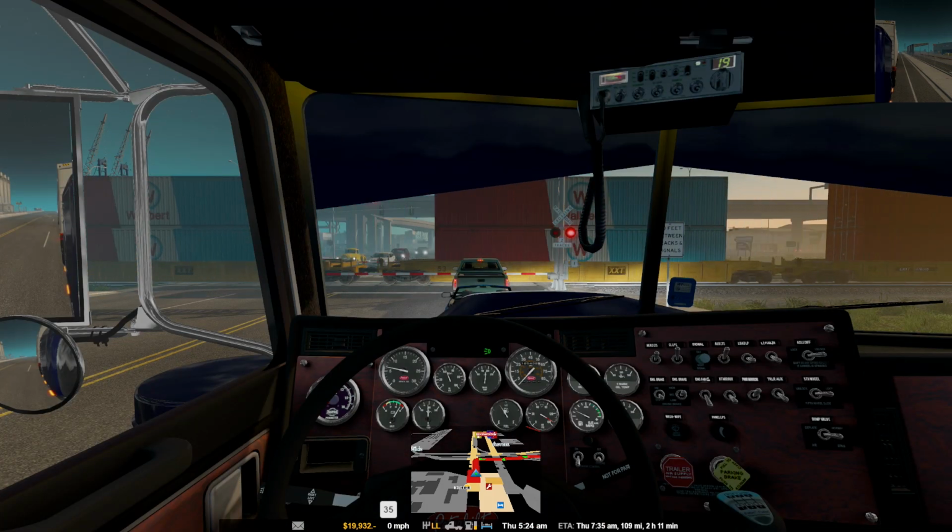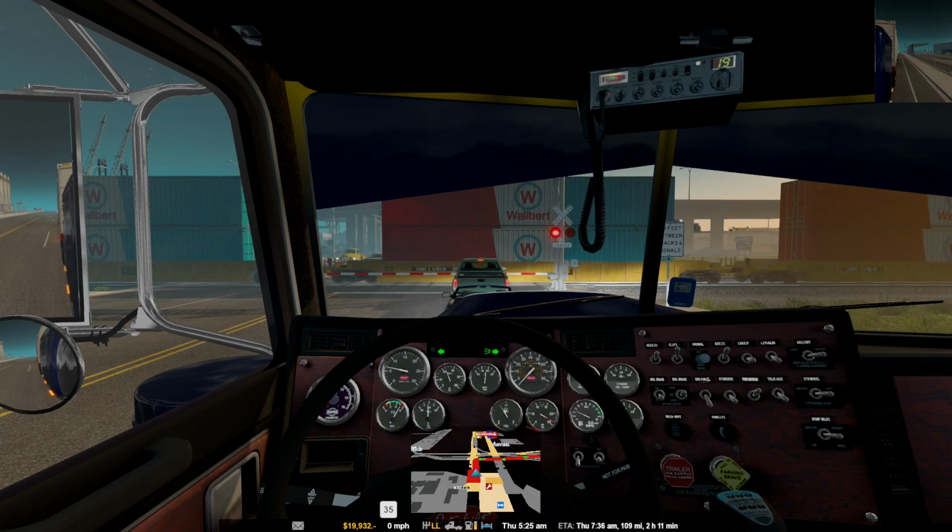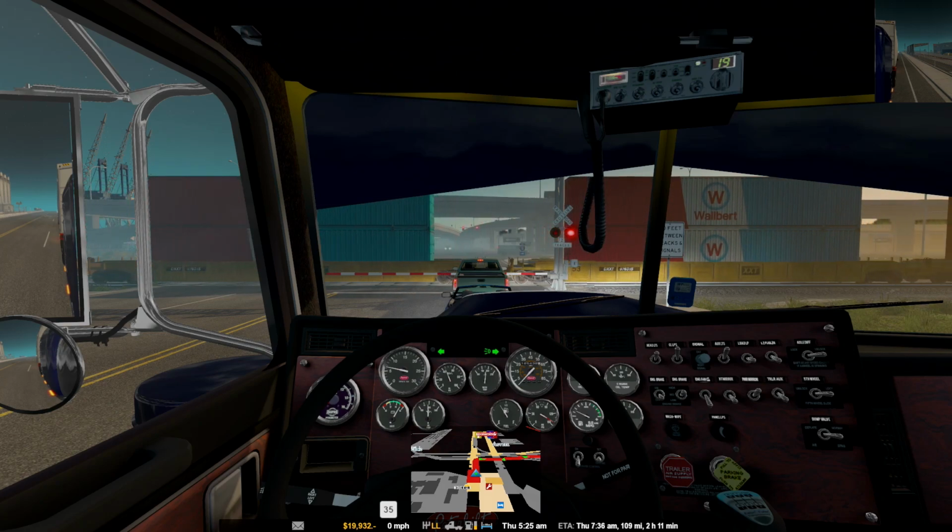Yeah, I must say, Washington, the game feels very not optimized compared to Euro Truck Sim. Euro Truck Sim seems to run better with a lot more mods on it than American Truck Sim has, and maybe it's just because they've put more time into optimizing Euro Truck, but it would be nice.